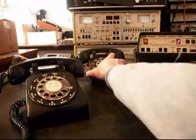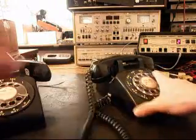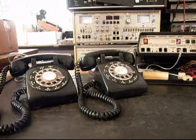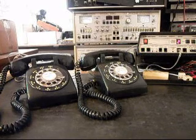And we get a lot of calls about these. I want to bring this one up forward here. These telephones have a lot of quality, and they're very durable and made very well by Western Electric, and that's why people like these telephones.